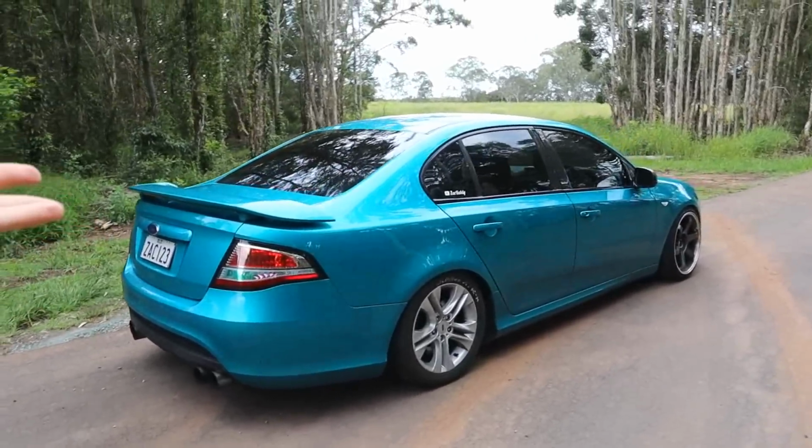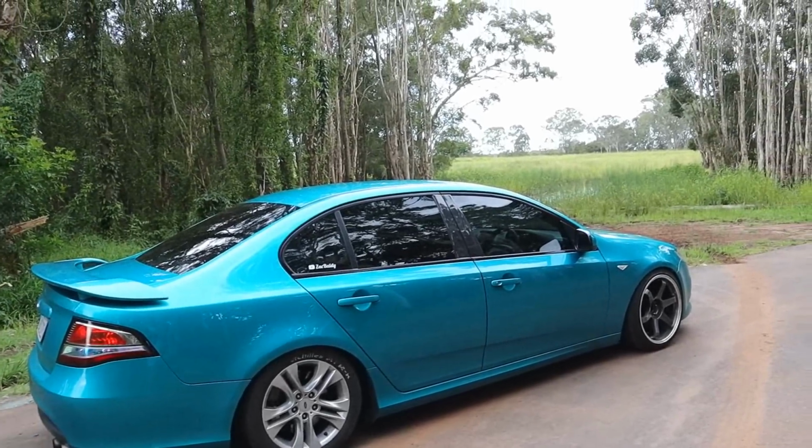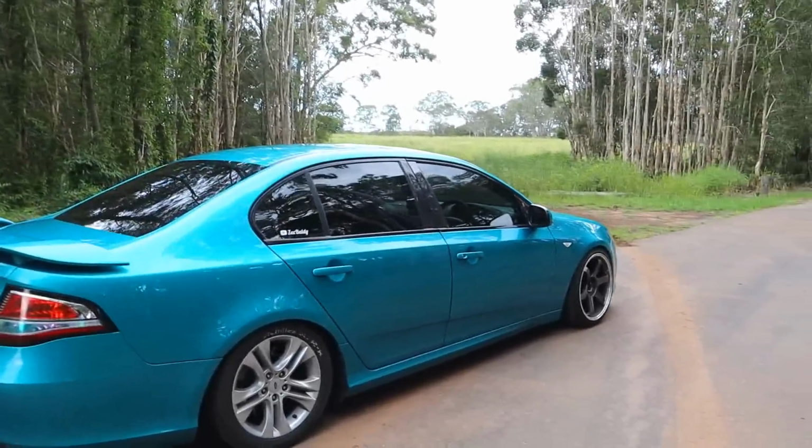But I had to do something on the exterior of the car because all of my pet peeves are on the inside of the car, but here's one thing that I hate about the outside of the FG. Now, my paint's good, my wheels are kind of cool, I love the color of it, everything about this car is perfect, except for this.